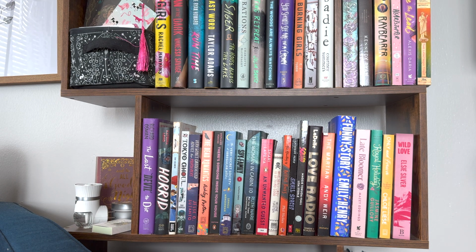The oldest book on my shelf that you are looking at right now is the Atla comics, because I was also an Avatar: The Last Airbender kid. I don't think a lot of people know, but the series does continue after the TV show ends. It continues via the comic. Then the only other manga on this shelf are Tokyo Ghoul and Spy Family Volume 1.